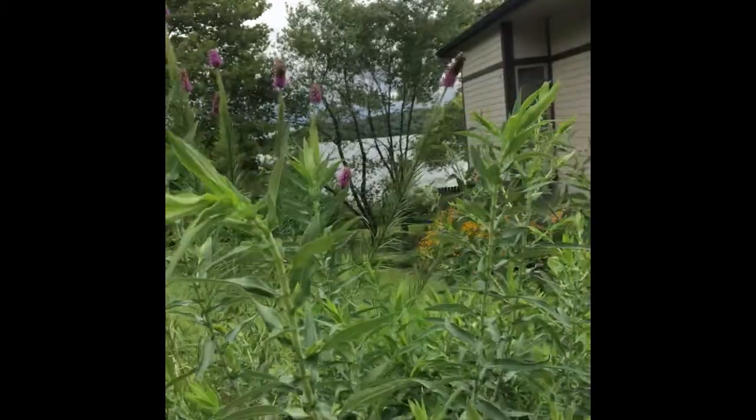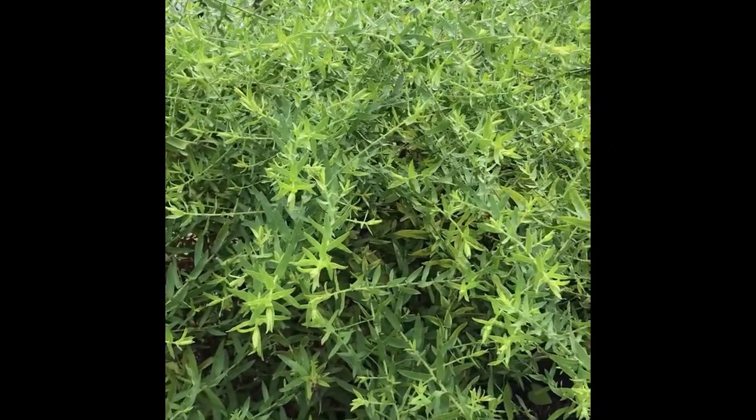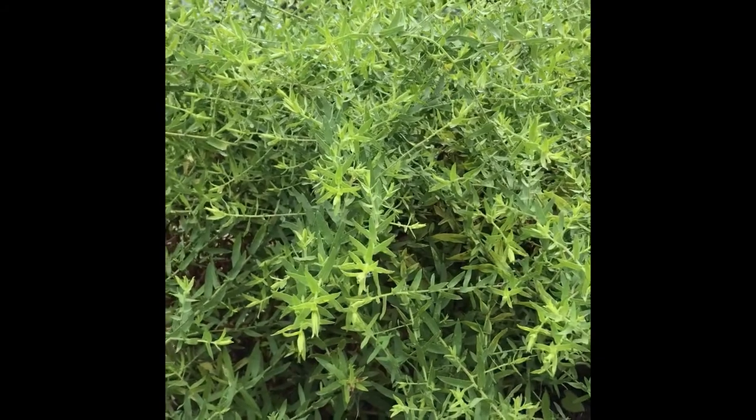Most people are familiar with the New England Aster, which gets pretty tall. And our New England Aster out here is not blooming yet because it's only July 30th right now. So we'll start to see those blooms in late August or early September. This is one aster that isn't quite that familiar to people, but I love to talk about it, and I love this one in our yard.